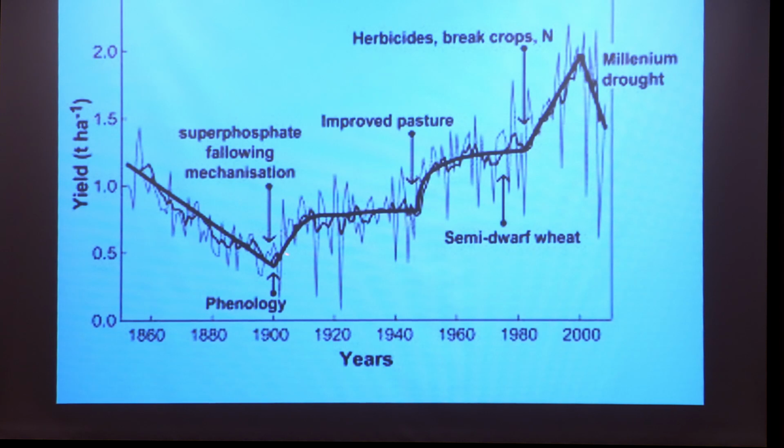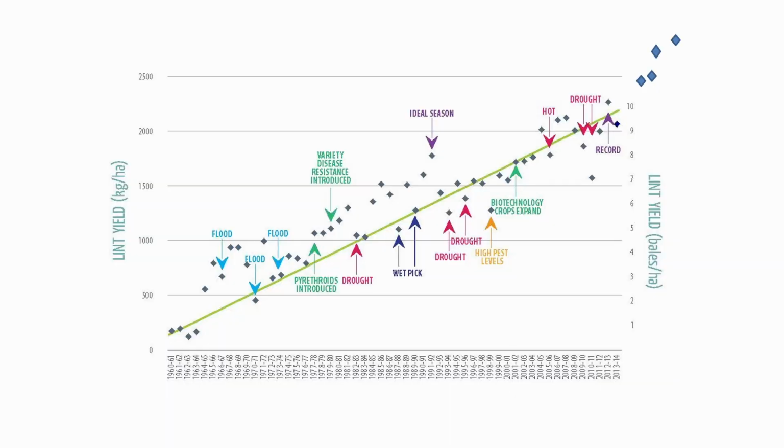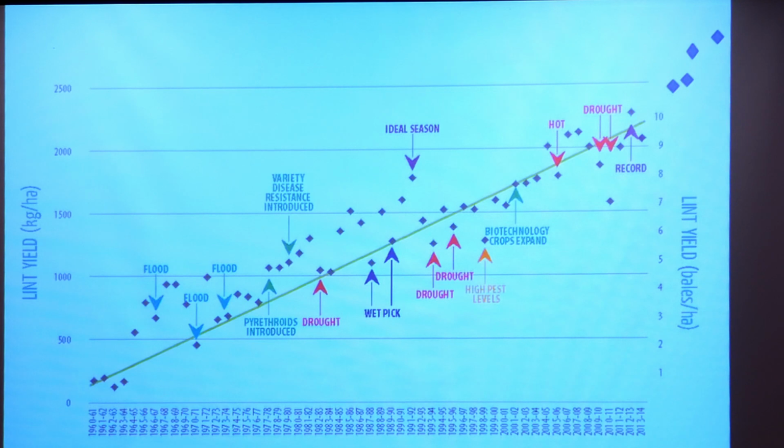The introduction of superphosphate, yields started to go up, improved pastures. The introduction of these semi-dwarf wheat varieties we have now. So yields have gone up over time. And more locally, if you look at the cotton industry story, what a fantastic result that is of innovation and adoption. Now, just the continual onwards and upwards in yield over time.